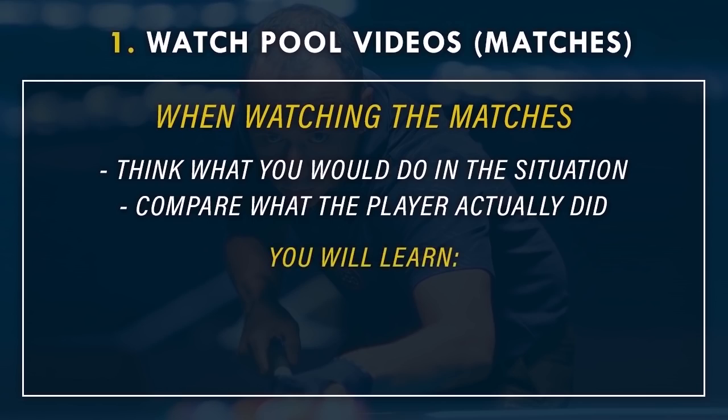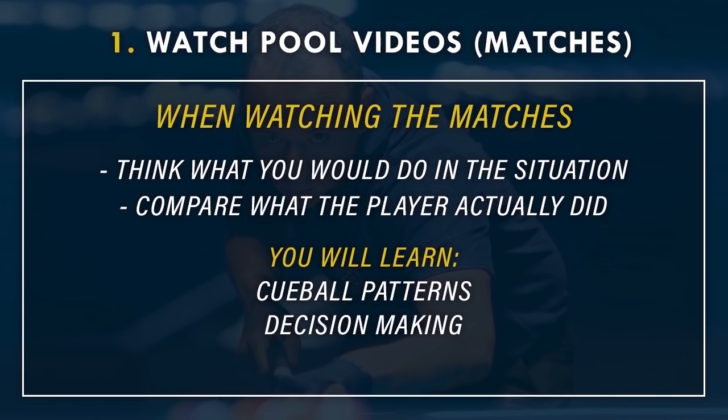And from that you will learn things like the best way to get position for the next ball, that means cue ball patterns, or decision making, that means if you're playing safe or taking the shot, right patterns to go if you're watching 8 ball or straight pool, for example. You can learn so many things just by watching them play and compare them with your own thoughts. This also really boosted the confidence in my decisions, because now I know I am doing it the right way.